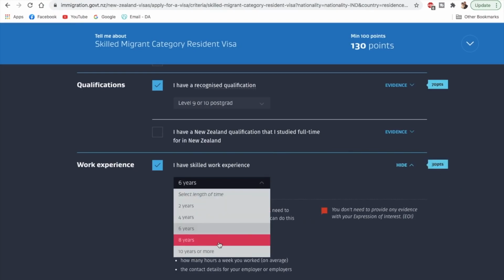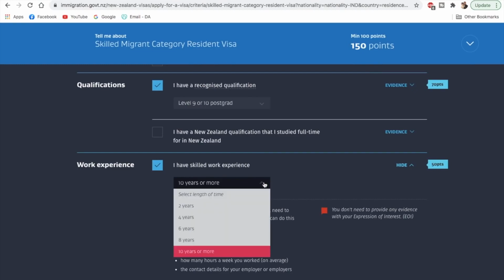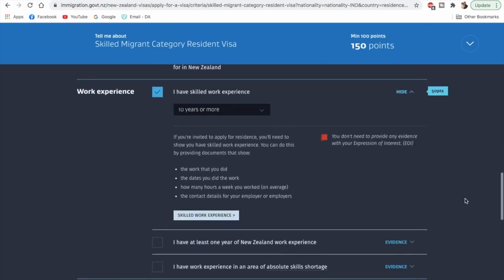If you have 8 years of work experience, you'll get 40 points. And if you have 10 years or more of work experience, you'll get 150 points. So finally, we have got 150 points here. Now let's see how we can score even more. Target is to score 160.